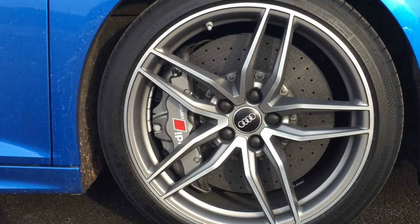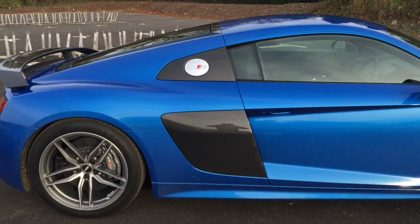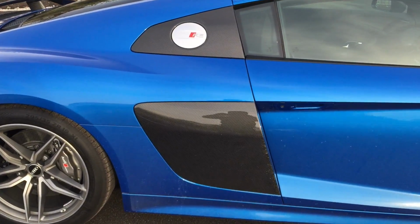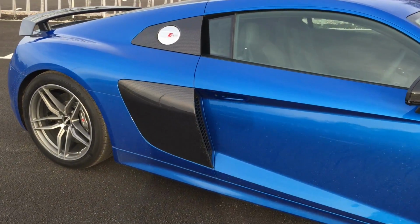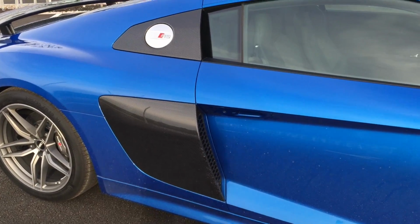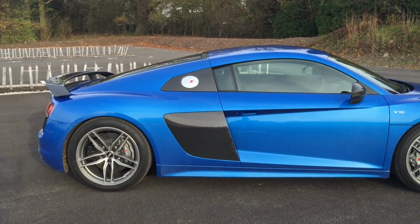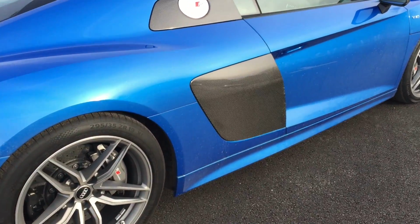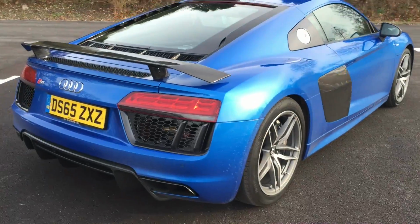Carbon ceramic discs, finally, as standard. This car needs those. This is a bit of a controversial thing. They've gone and split the iconic carbon side blade. Now, some people like it, some people don't. I don't know. I think for me, the side blade on the R8 was such an iconic feature. I think I'd have probably left it whole, but you know, it still looks cool. No doubt on the V10 Plus this comes as standard in carbon. If it doesn't, definitely want to fork out for it.